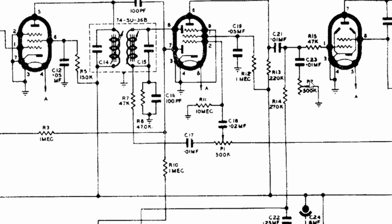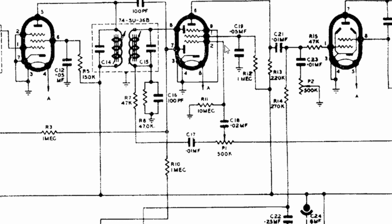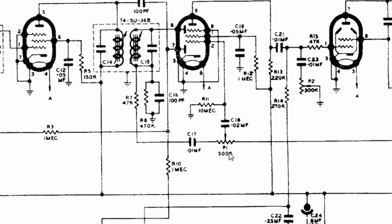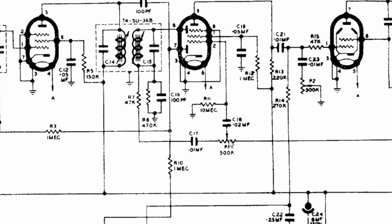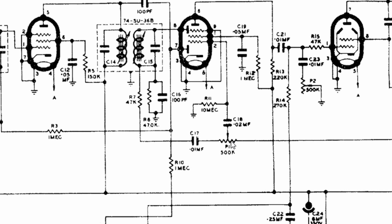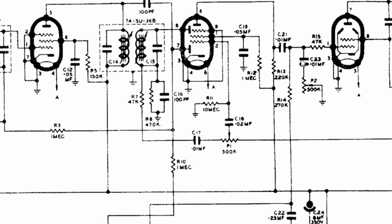Is that the volume control? Well, no, there it is there. No, that's the tone, that's the volume there. So, it's not quite how it's done. It's got the cap. So that's a bit different.